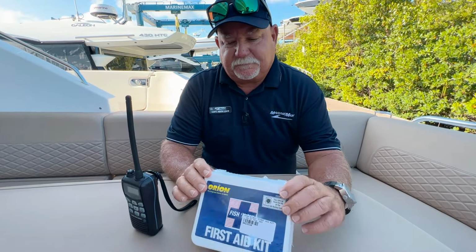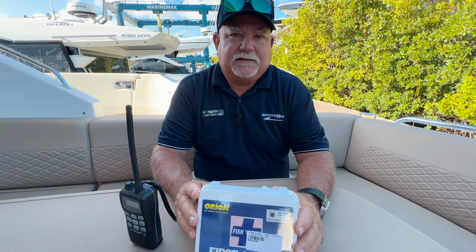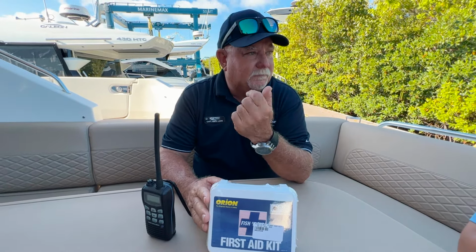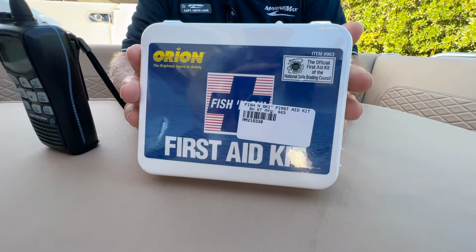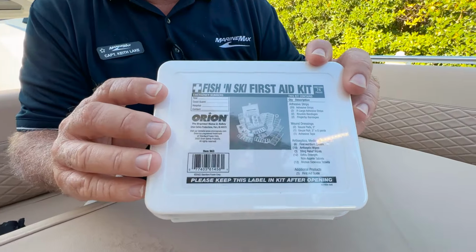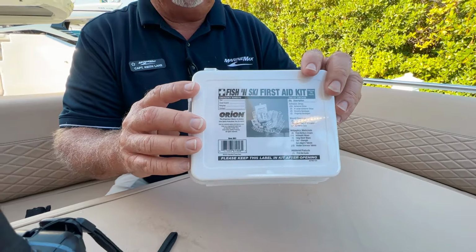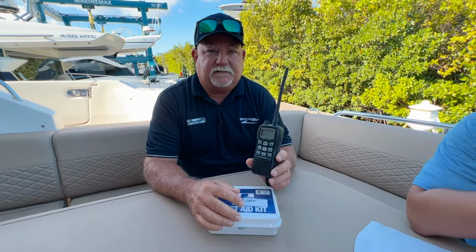A first aid kit, this is a prepackaged one, obviously. You can go to a store and make your own up if you want to. But just remember, you want to be able to stop bleeding. If you get a stingray barb in you, you want to be able to alleviate the pain. These kits will have all the different items. On the back, there will be a list of everything that's located in this little box. So first and foremost, be able to do some first aid so you can get to where you can get better qualified treatment.